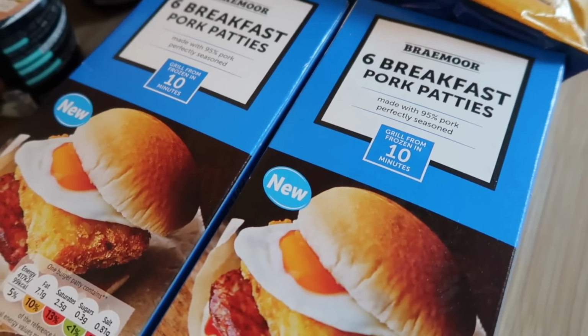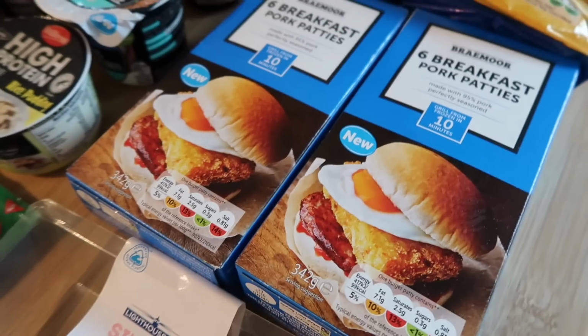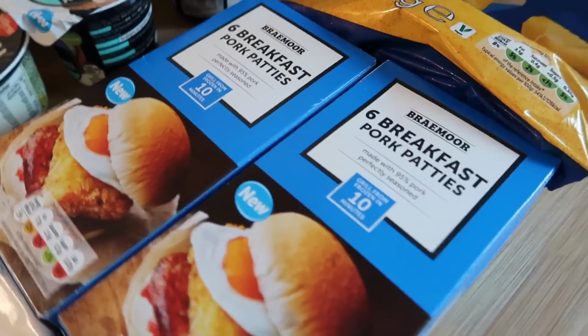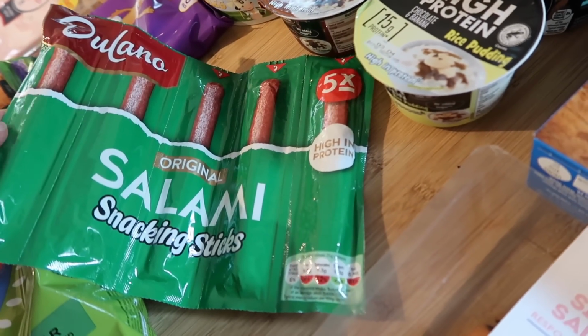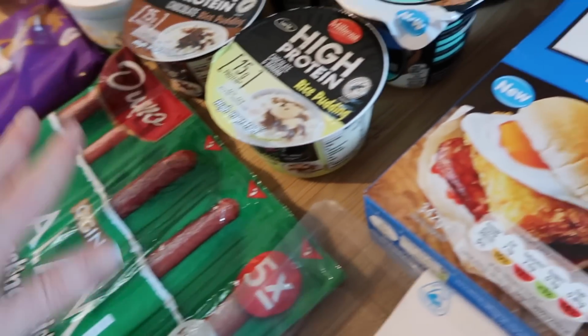These are £1.99 for 6, and I got 2 lots because they are quite thin, so I thought I was going to make McDonald's style sausage and egg McMuffins for breakfast one day. Some of the snacking salamis, which is basically their version of a pepperami. So these were £2.25 for 5.